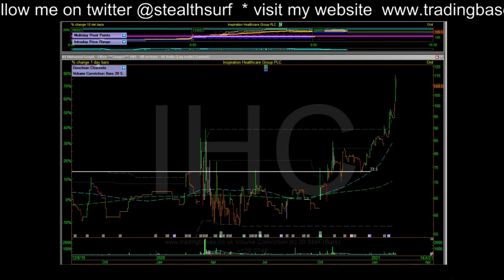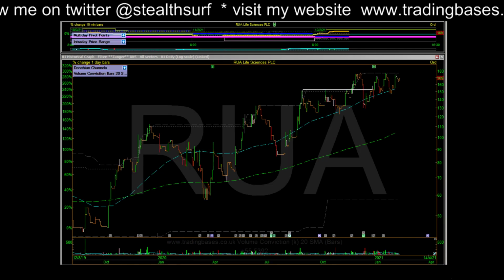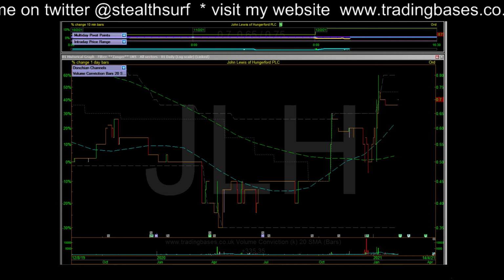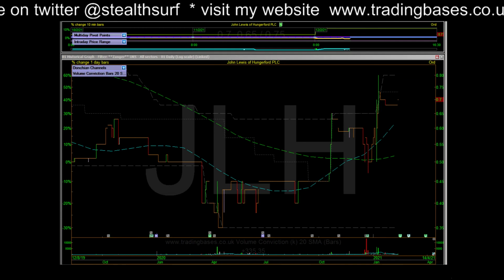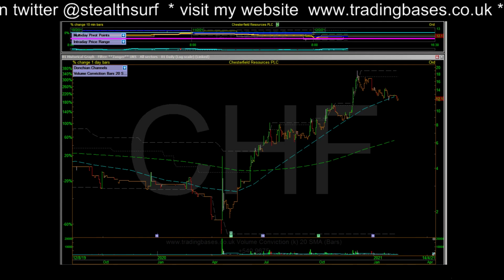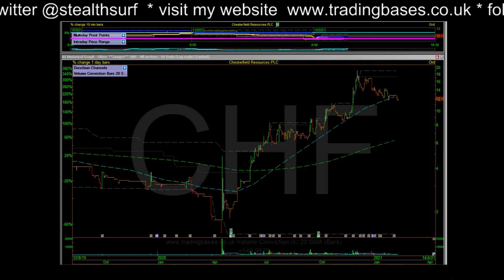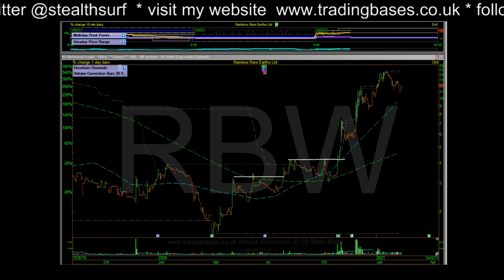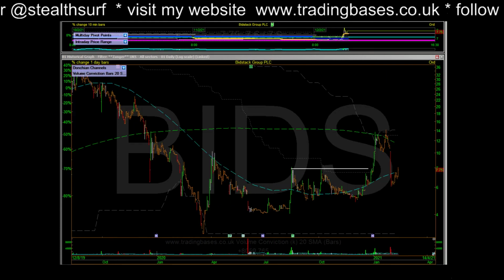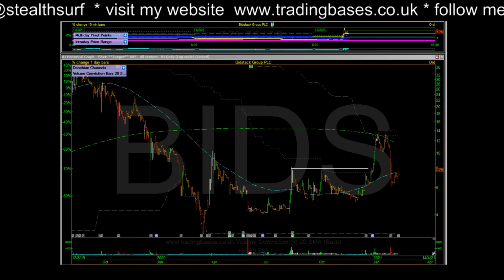Rear view, good move for those in it. Basing out this one, I've got no numbers on this one. I know it had good Q on Q numbers. Little retrace area on that one for the gunslingers out there. Rear view. Bids came in again, didn't it?